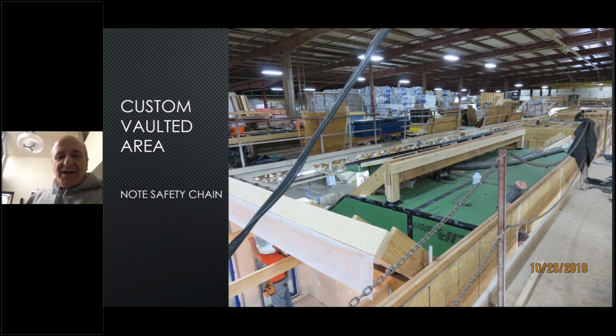I also wanted to point out that in the factory, they can work on all 6 sides of each module simultaneously, so multiple work crews can be working on it. It's all in a conditioned space, as you can see in the photo. There's also a safety chain to make sure that workers or visitors like me don't fall off from the upper deck area there. Next.